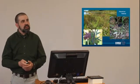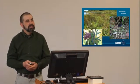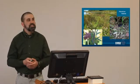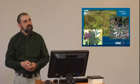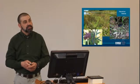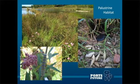Some of the habitats that we did characterize were the palustrine habitats. Those would be associated with wetland type vegetation. Here you see a very excellent example of palustrine habitat at the south end of one of the large water bodies on site, as well as a monarch caterpillar feasting on some swamp milkweed, and some egg cases from a turtle nest along the Little Beaver Creek. Not exactly sure what species the turtle was, but we did see a number of different species on site.